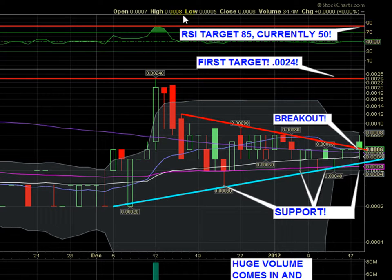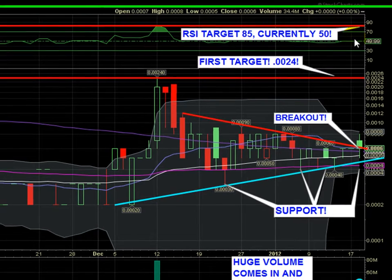Now, the RSI here, which gives us overbought and oversold signals, you can see that on the last run up, the RSI peaked at about 85. Currently it's at 50, so it has a long way to go. I expect the stock to move more than just one single trading day. This could be a nice week-long or maybe even multi-week long hold.